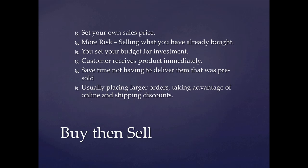Usually you're placing large orders when you're doing this, and so you're able to take advantage of online and shipping discounts. And the oil is also cheaper when you're buying it in larger sizes, and so you're able to get a higher profit out of that.